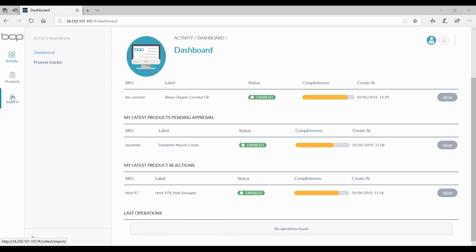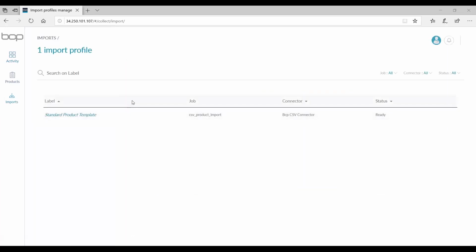Depending on your processes, the supplier can create new products from scratch, or they can complete the details of products that you create for them and you set the product code on. So, for example, you can use the import facility here. If you just go to the imports page, you can see that we have a standard product template import profile. And what I can do with that is I can fill in the details of one product or many products, 100, 200, 300 or more products, and then I can batch upload them in one go.